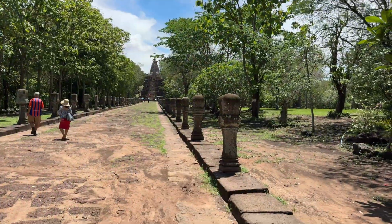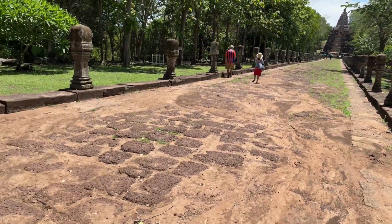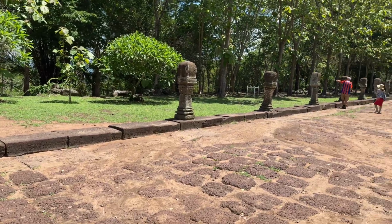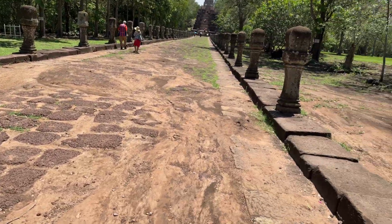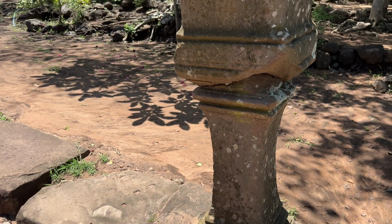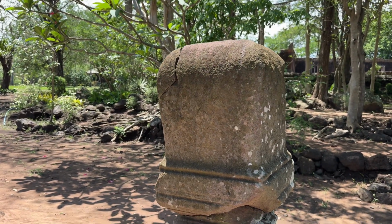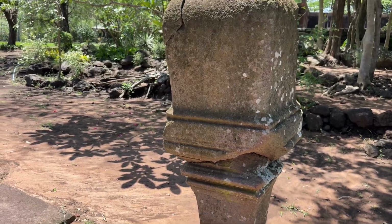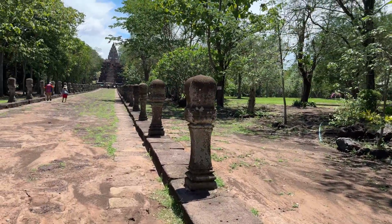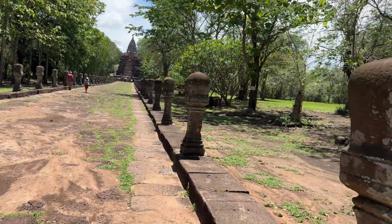This royal procession right here is 160 meters long and 9.2 meters wide. And they have the laterite stones and sandstone right here. And then on the side right here are these little pieces of sandstone sticking up. They call them Sao Nang Riang. And this is a lotus bud on the top. And you see this at a lot of these Khmer shrines like this, and they're really interesting to see.